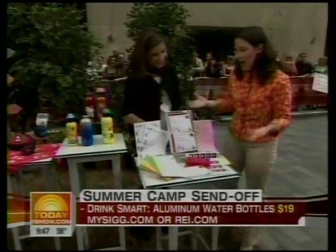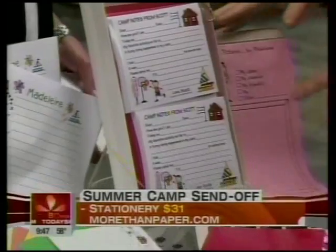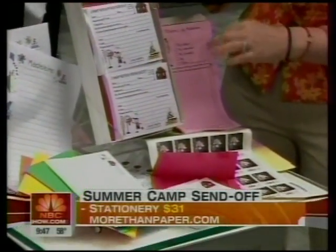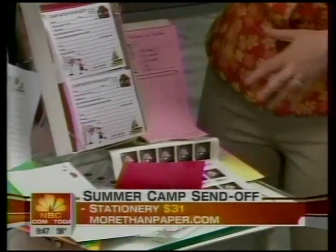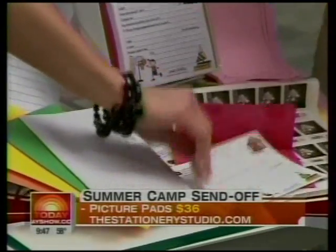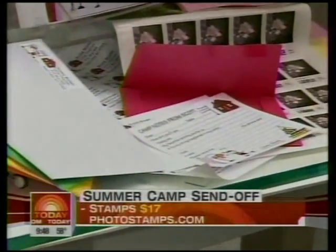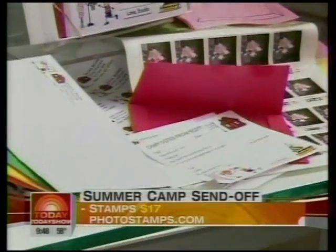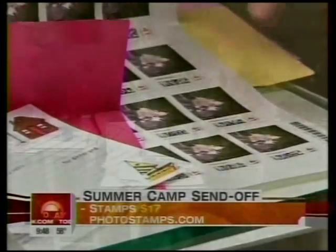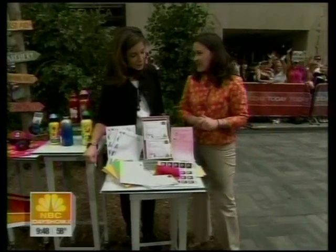And then, of course, you want them to write. So there are two companies that I have here. If your kid doesn't like to write, they can draw a picture. That is really fun to do. And then also just have addressed envelopes and things that they can pre-done. So cute. Personalize it, make it fun. Morethanpaper.com is one, and the Stationery Studio, and then also customizing stamps is a great idea. I did my daughter and son so that when she mails them off, they're from photostamp.com. A little bit of home.